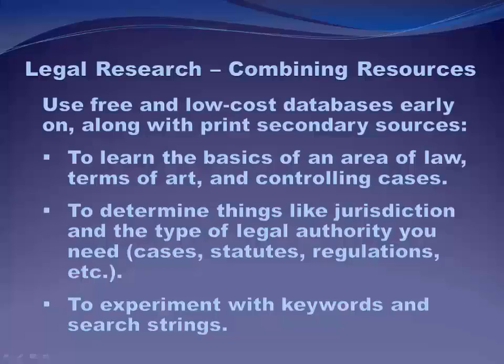Okay, so moving on from our focus on just exclusively Lexis and Westlaw, here's another really good tip for saving some money when you're conducting legal research, and that is use the internet, but only up to a certain point. I still do this with almost every legal research problem that I come across because it's just my habit from when I was a practicing lawyer.